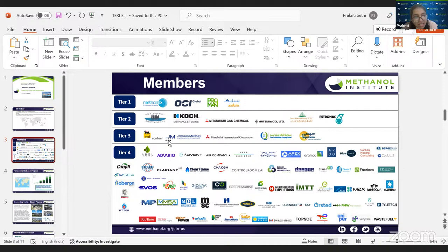And there's an interesting aspect in terms of looking at the tier four, which accounts for most of our members. We see a lot of interest coming from the maritime industry. We have Maersk, we have CMA CGM. So I think that is where the demand is also going in terms of methanol application. That is a big plus for our industry, to look at how the demand drivers are taking shape in this particular sphere.